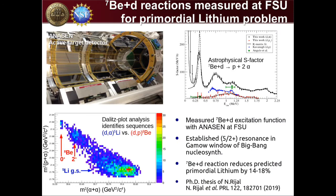We have created a beam of 7Be and fill this active target volume. You see the picture up here. It's really pretty. We fill this active volume with deuterium. The active target detector has a proportional counter in the center, which allows you to track the particles into the barrel of silicon detectors where we measure their energy and also have position resolution. So it allows you to reconstruct the kinematics.